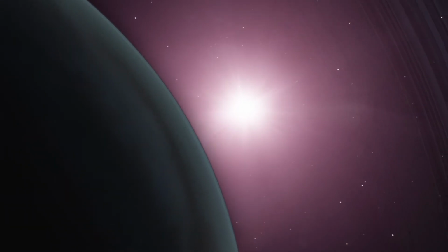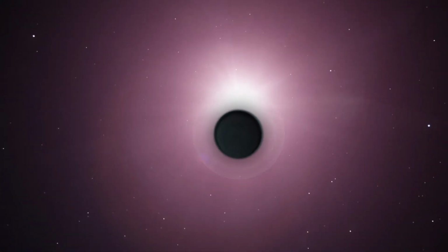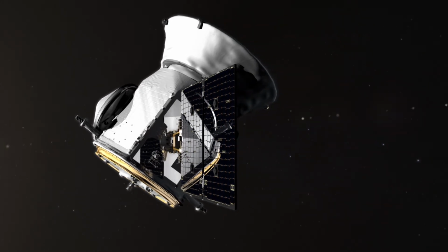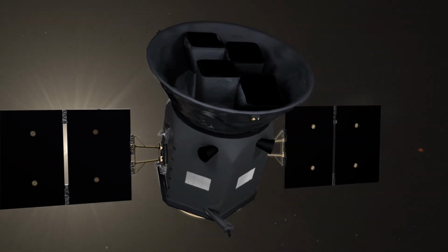And that'll then be crucial when we want to start looking around stars that are even further away and in deeper parts of the galaxy as well. TESS is the vanguard of a new era of exoplanet study and will forever expand our understanding of worlds beyond our own.